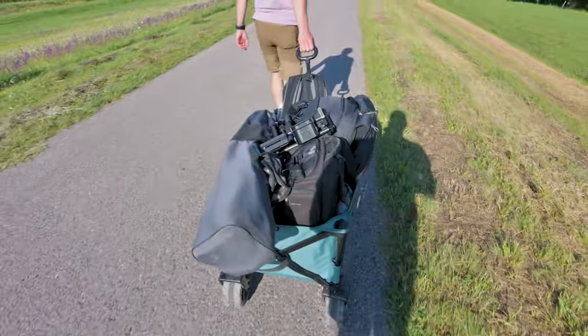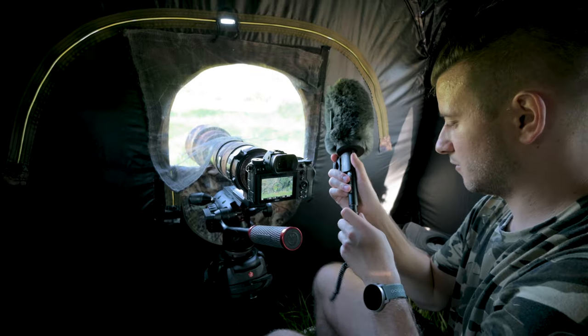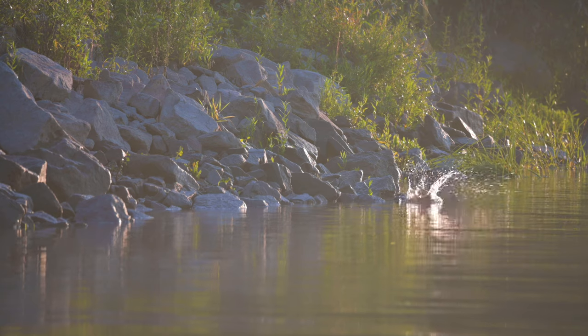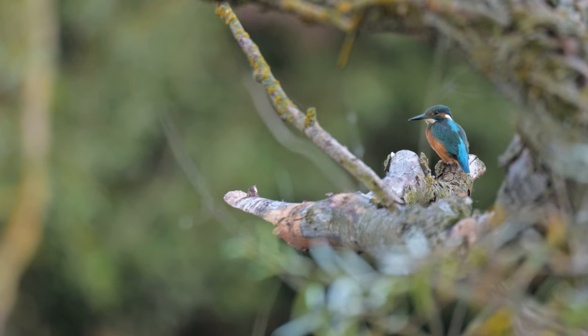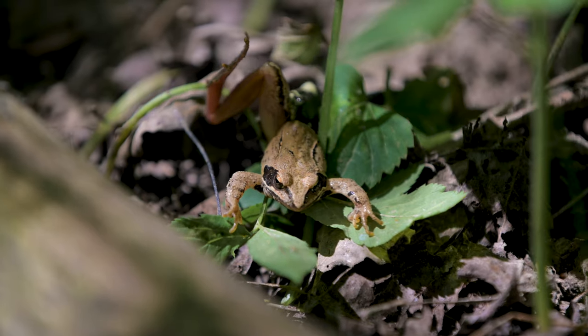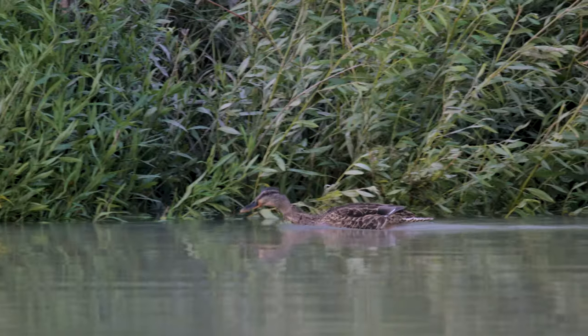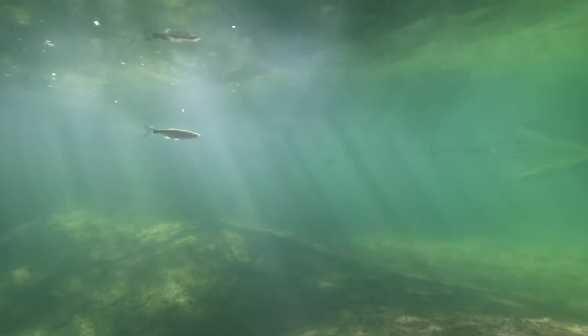In August, when we visited the location for the second time, we changed our approach a little bit, which yielded some amazing footage of beavers, kingfishers, butterflies, a frog getting eaten by a snake, dragonflies, swans and ducks. And we also went underwater to check what was lurking beneath the surface.